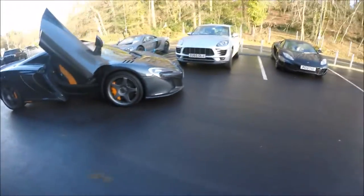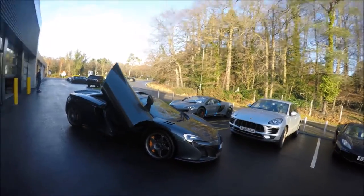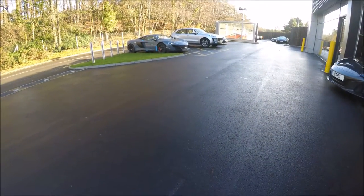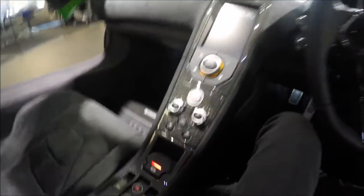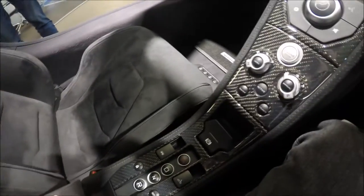Okay, yeah. That's just crazy. Nice bad boy. Oh wow. Take a chance. Go. It does feel nice in here. The dials are smaller than what you expect in real life. You expect them to be as big as that, but no. It is nice.